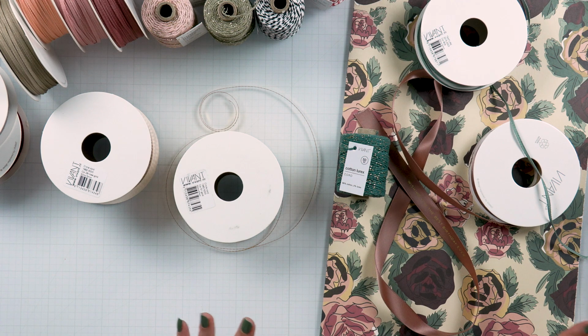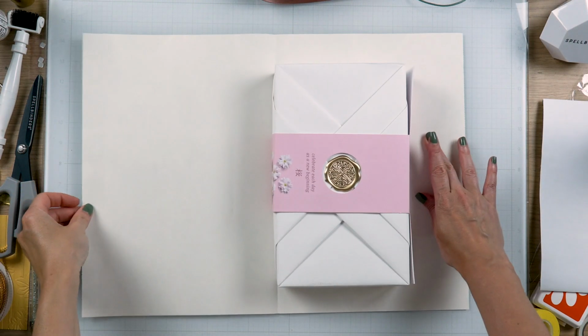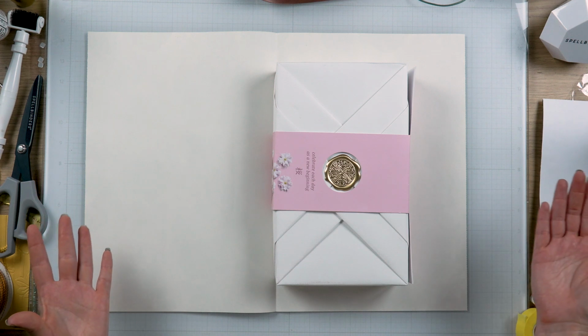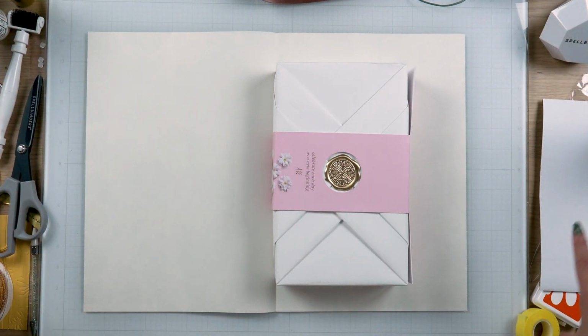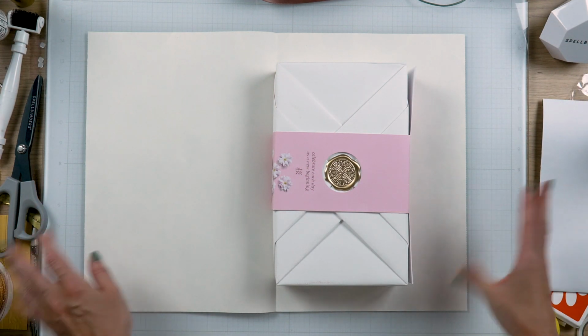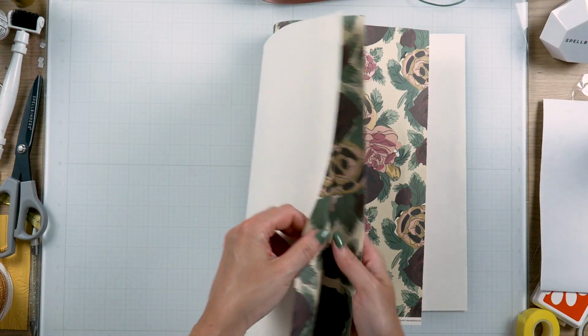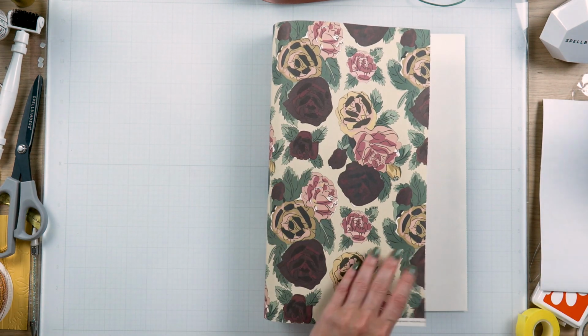Okay, I'm going to go ahead and start wrapping my gift, and I'll show you the final result once I'm done. So I cut my paper in half. I zoomed out a little bit so you guys can see more of my wrapping process, but you can also see the mess on my desk, so please never mind that. I cut this paper in half, and half a sheet is more than enough to wrap this size gift.